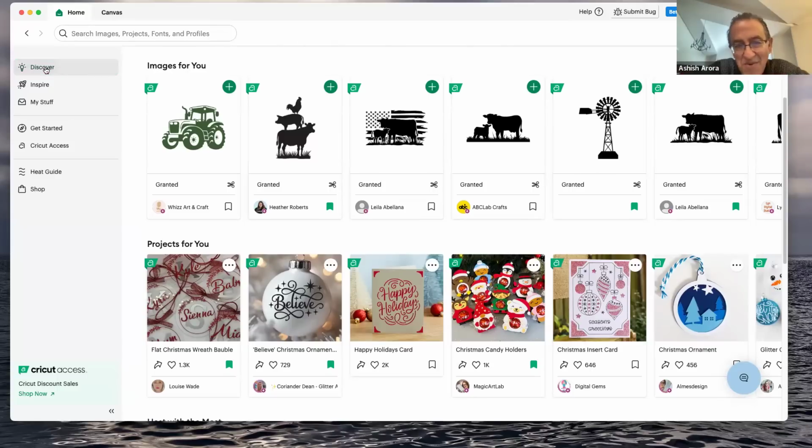Joanna, you have a lot of farm theme going on. There are a lot of animals. Well, I just recently moved to a farm, so everything is farm. Everything is farm. Love it.